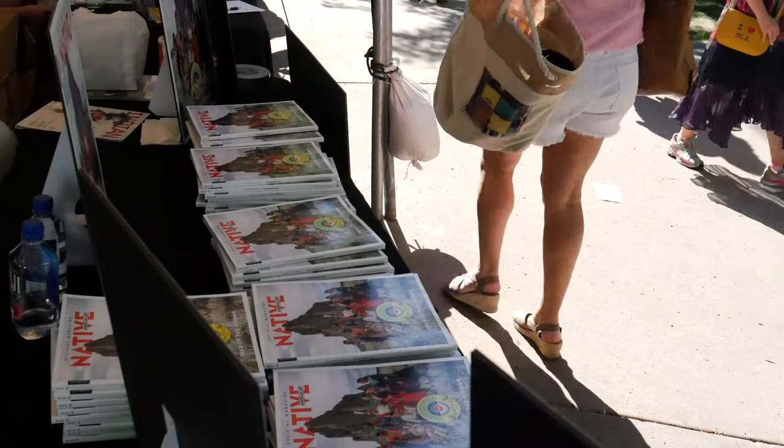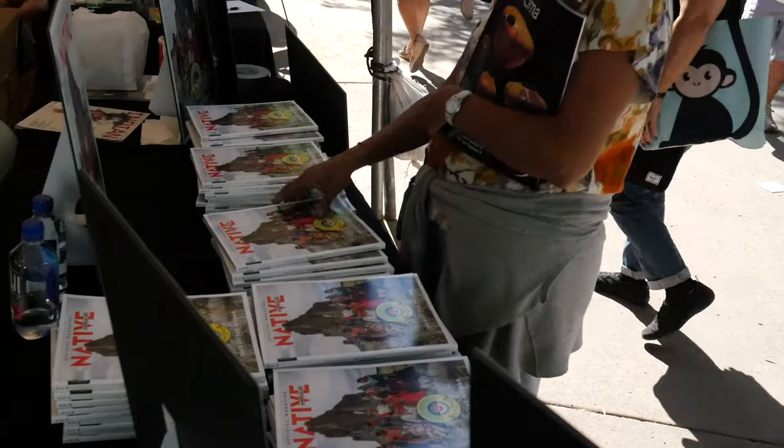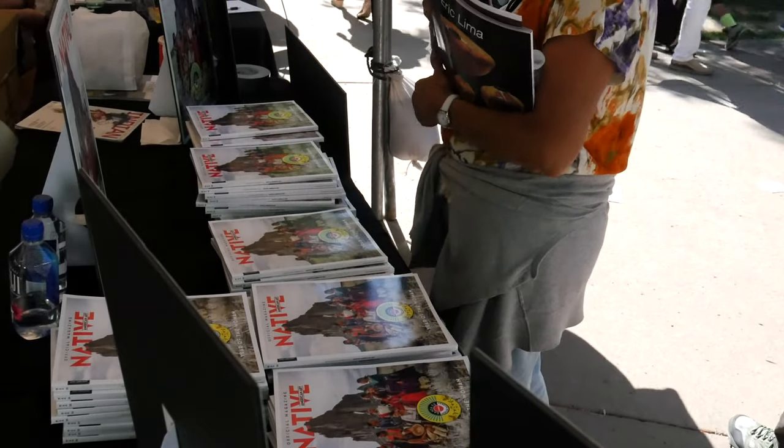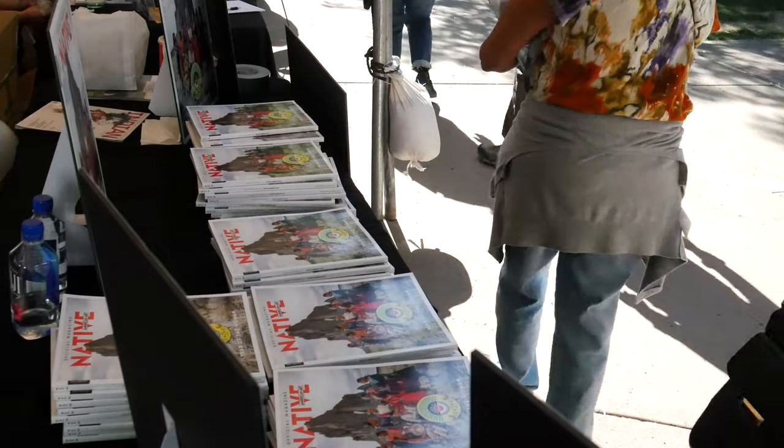Now, how many magazines will you give out? Probably about 20,000. 20,000 magazines over 2 days? Yeah, over 2 days. Oh, that's amazing. And as we stand here, people are just coming by and rotating and grabbing these magazines.